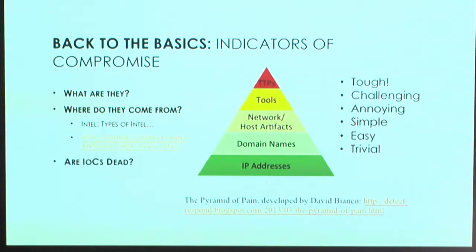This is kind of a religious debate to some information security professionals. You talk to some companies, and they say, yeah, we don't care about IOCs anymore because static bytes just aren't going to cut it, because you can tweak something, and all these things go out the window. Well, sometimes yes, sometimes no.